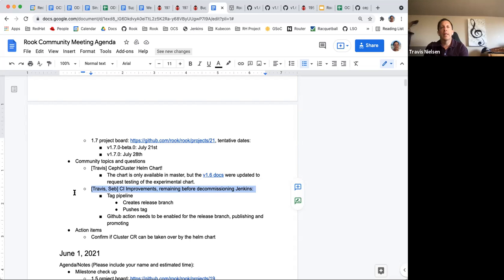There's this tag Jenkins pipeline that we've been using, which creates the release branch and then pushes tags. And I wanted to have a discussion with Seb when he gets back next week about what's the right way to do that with GitHub Actions, because I'm not clear on how we could trigger that. So, Shubham, do you know how we could trigger an action without a push action or without a PR? It's just like, go trigger this random GitHub action, right?